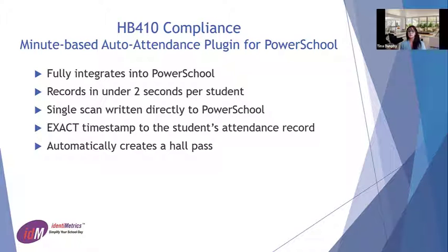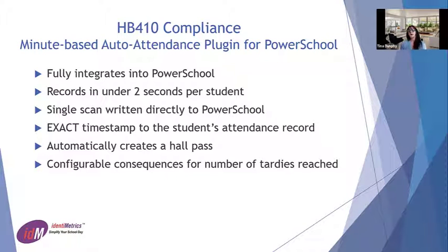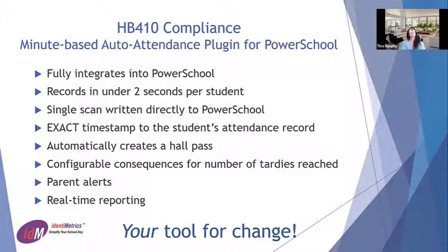A hall pass is generated listing student-specific configurable information. The total number of tardies is documented and updated. A consequence or an action is assigned correlating to the total number of tardies that student has incurred. And the parent or guardian is alerted to the attendance change. And all of this essential data is available in an easy to access reporting tool, allowing you to share with your attendance team in real time. And did I mention that all this happens automatically and in less than 2 seconds? Your data is 100% accurate. Your process substantially simplified and improved. It's a game changer.